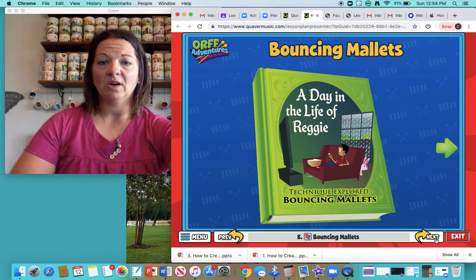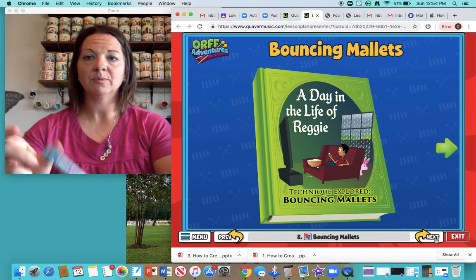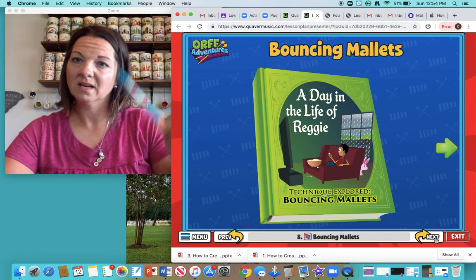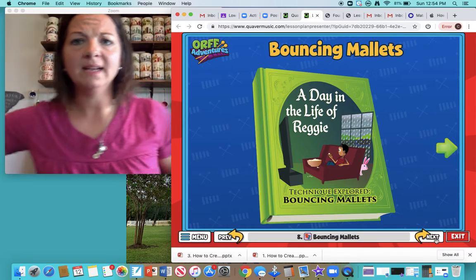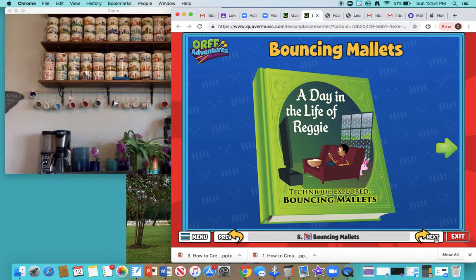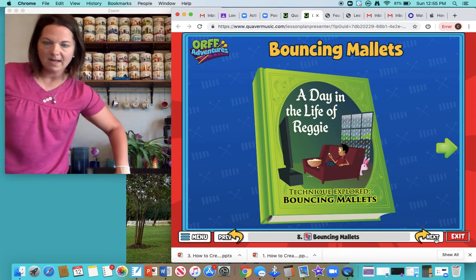Okay, our last one is called Bouncing Mallets. Now, at this point is when we're going to get our pen out. And we're going to pretend it's a mallet, okay? Our mallet, actually, I have a mallet. If you give me 1 second. I do have a mallet. Okay, this is my mallet right here.